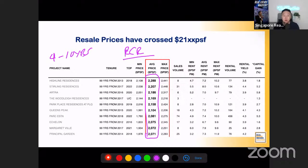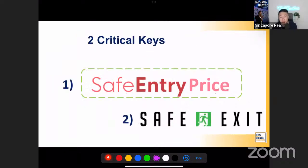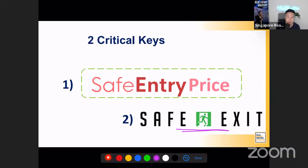One of the key things that I always share is that there are two critical factors, and you have to write them down. The first thing, you must look into your safe entry price. You must definitely have a safe entry price when you are buying a property. And the second thing is to ensure that you have a very safe exit. Later on, I'll share with you examples of how we actually spotted properties.